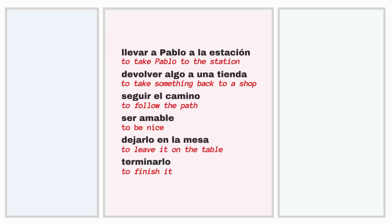Seguir el camino is next. Seguir el camino. Seguir is to follow. Seguir el camino, the path. Seguir el camino, to follow the path. Next we have ser amable. Ser amable. Ser is to be. Amable is kind or nice. So to be nice or to be kind. Ser amable. Ser amable. To be nice.